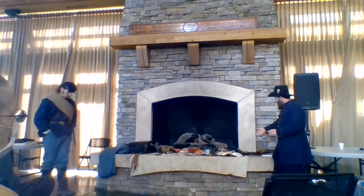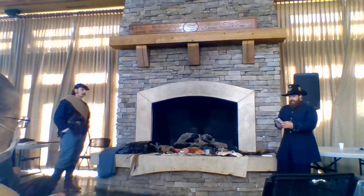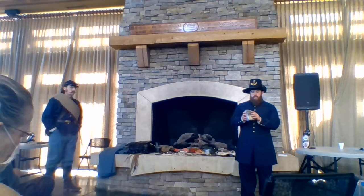And back here in the back, when you guys can take a look, you'll see my cartridge box that we discussed earlier with the tins. You would have had two tins in your cartridge box like this. There would have been 20 rounds on top, so 10 in each tin, and then an extra 10 in the bottom.